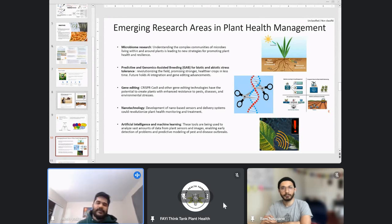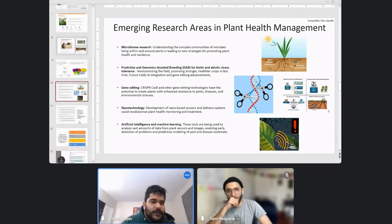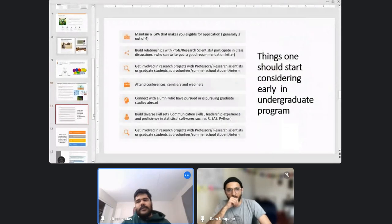So, of course, these great tools help us to analyze large amounts of data that's not possible with any statistical tools. So these are making a big difference in, I would say, all aspects of plant research as well as animal research or human research. So I think this slide should be particularly interesting to the attendees.